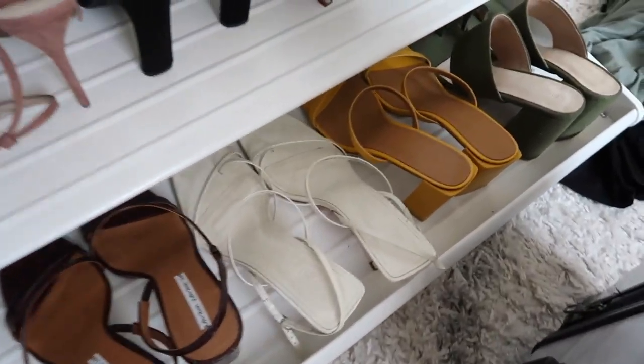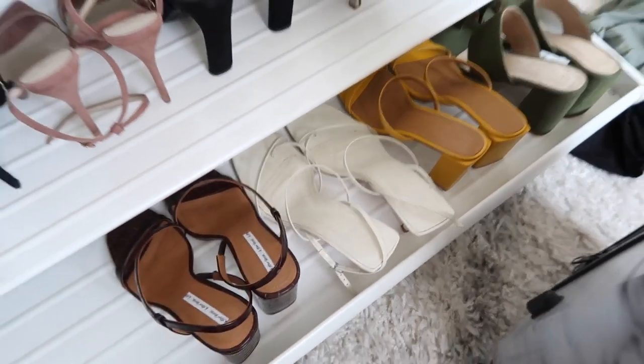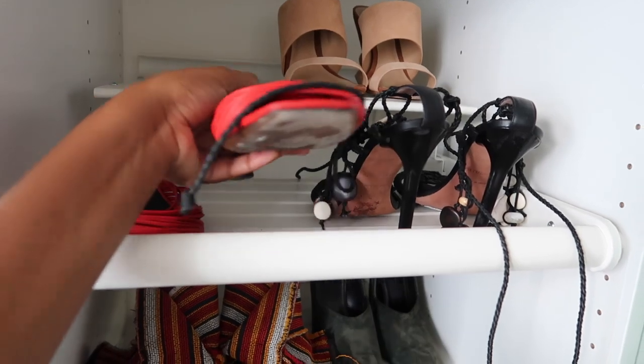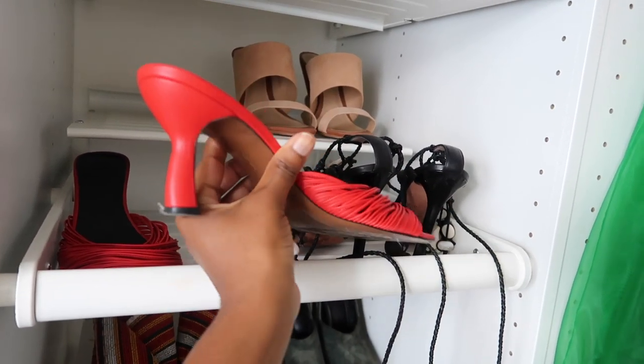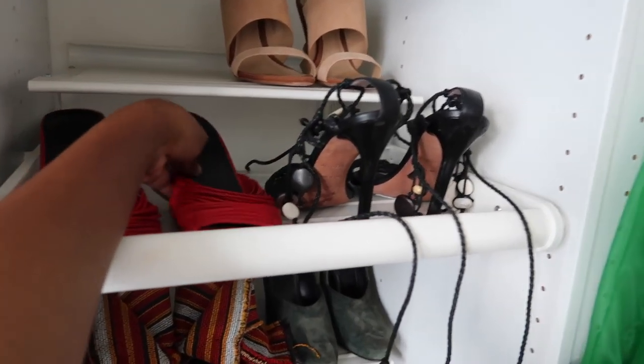Let's see. Out of these, I'm probably going to take these white Zara sandals because they are super comfortable. Let's see, anything else in here? Oh, definitely going to take these sandals. Love them, they are actually really comfortable. I can wear these all day as well.